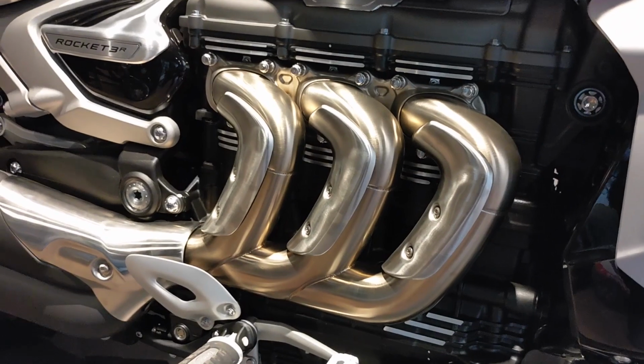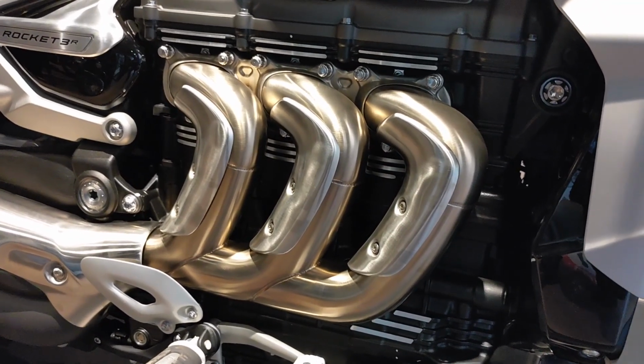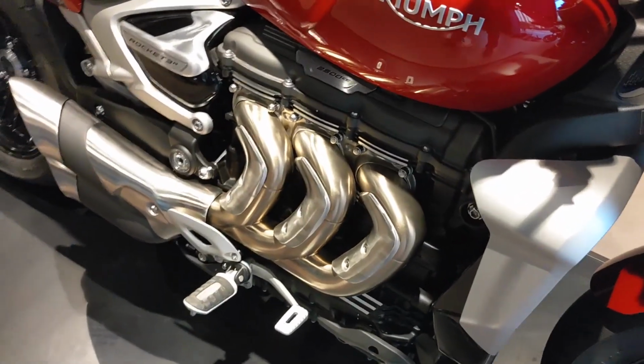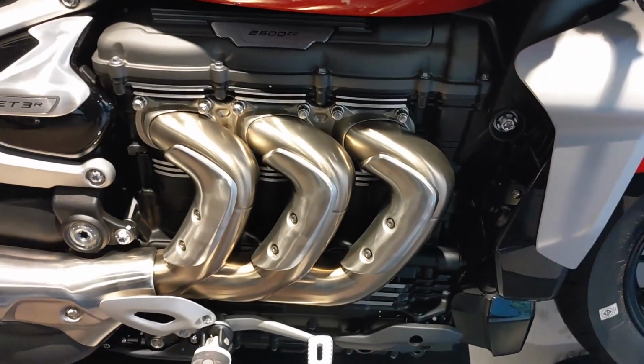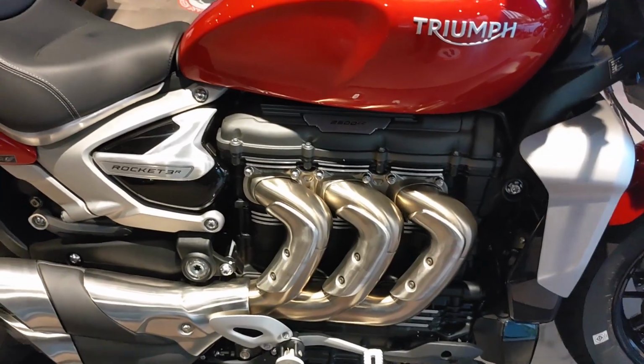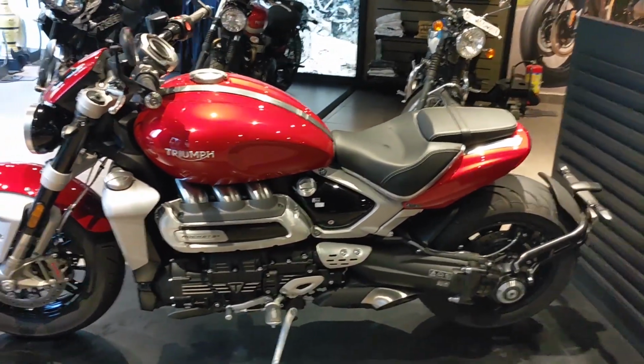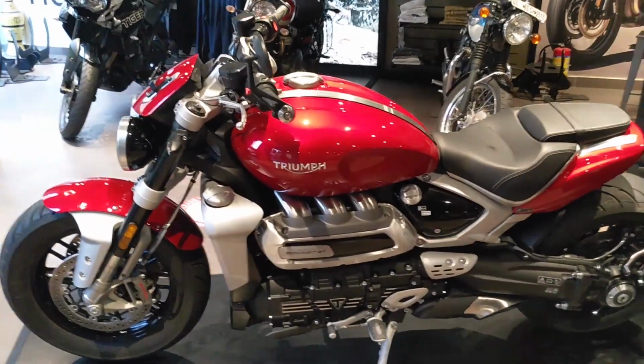Now the engine is 2458cc and it's not just the displacement, also they have reduced the size of the engine so that it fits in a smaller chassis now. So they have saved almost 40 kilograms on this. The bike looks more compact and small. However, the wheelbase is almost dissimilar.